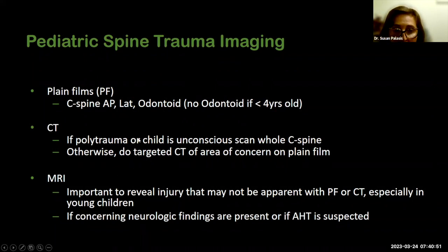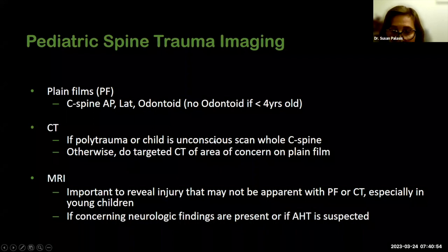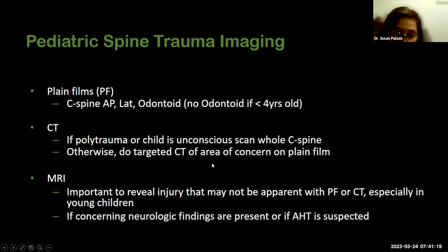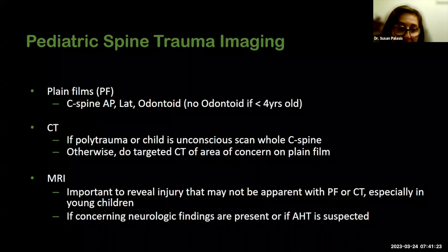CT. If we're in a polytrauma setting, or if the child is unconscious, then we need to scan the entire cervical spine, because we can't speak with the child to see where's the pain, where's the problem. Otherwise, if they can localize where the area of pain is, or if we do a plain film and see a focal abnormality, we're concerned about a specific cervical spine fracture, we can do a targeted CT just through that level, and we can spare that child all that radiation.